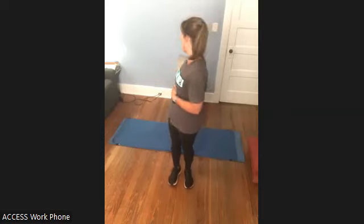All right. On that note, I'm going to get started just showing you the exercises we're going to do today. We'll get to the cardio later. I'm going to do just the other exercises and show you some different options. So the first option is an upper body exercise. You can do this standing, or if you practice seated, you can be seated.